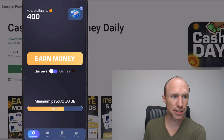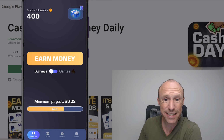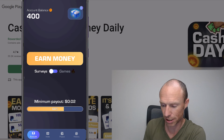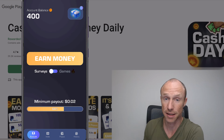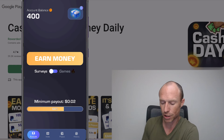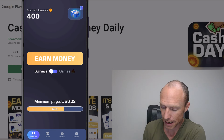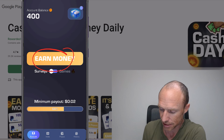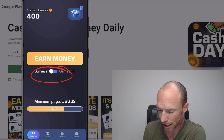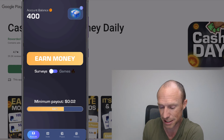So I have now logged into the CashDay app, and I must say that it's quite easy to use and get an overview at first. It's very simple compared to many other earning apps, and that of course also can have its advantages, and I do like that. But let's now go over how you can earn, and then you can find out whether that actually makes it worth it or not. As you can see, there is a big button here that says earn money, and then there's this little switch where you can flip it to surveys or games. It's a little bit weird that it's like that, but once you know, it is quite easy to just click that there.